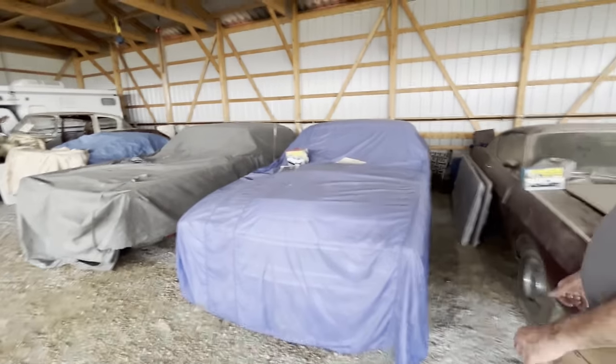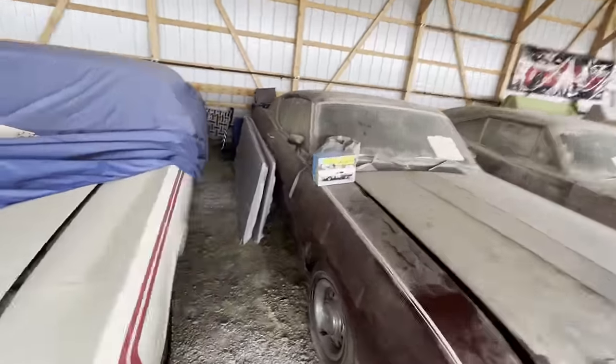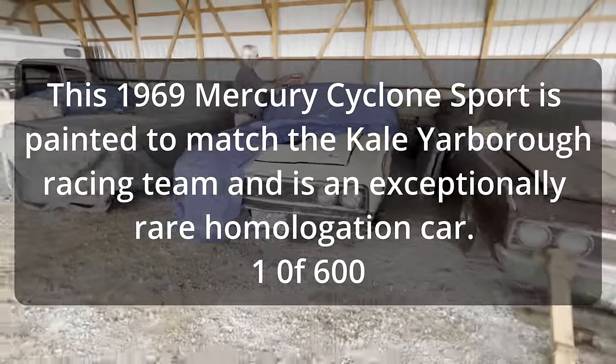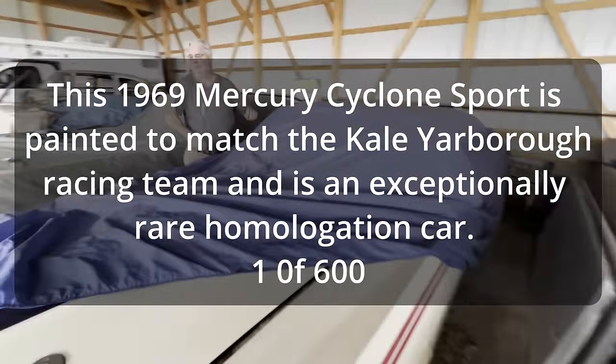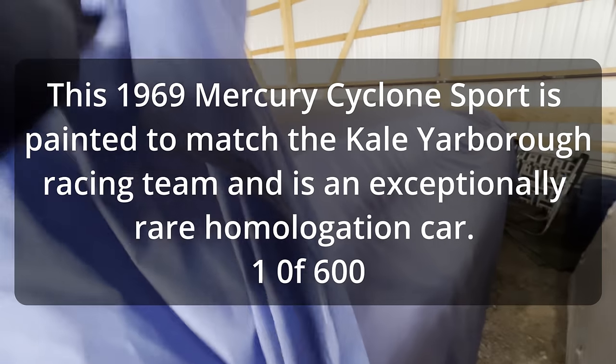This is the Mercury. And this is the Talladega. Oh, so this is a Mercury Cyclone, right? Here's the real car. Cale Yarborough. Did I say that right? Yarborough. My mother's from North Carolina.